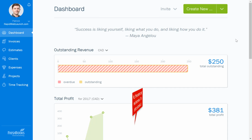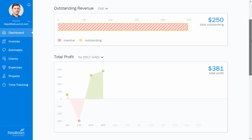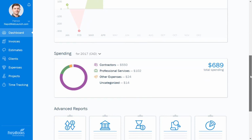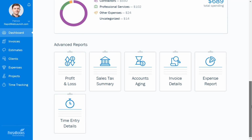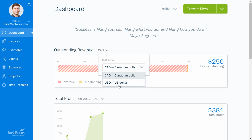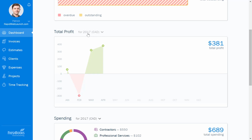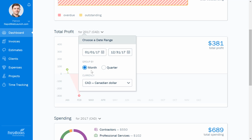As soon as you log into FreshBooks for the first time, and each time you log in, you'll get the dashboard. And here you'll get a complete but also brief overview of your entire financial situation for your business. Starting at the top with outstanding revenue, all of your customers that still owe you money and haven't paid invoices, and you can check in multiple currencies. If you go further down, you can get a quick overview of your total profits, anywhere from month by month or by quarter for any period of time since you started your business.